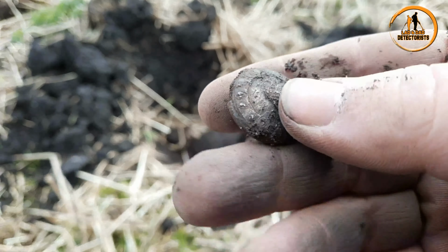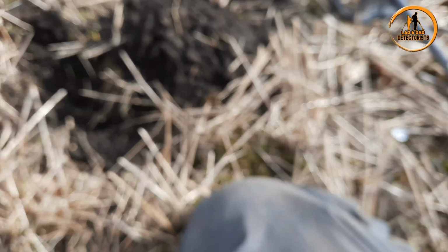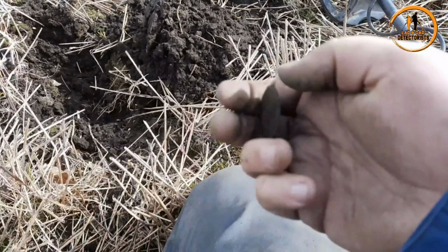It's a big whopper and good condition as well, George the 5th. Yes. On the other side. Let's see if I can get a date for you. Can't get it yet. Nope, no idea. Let's see. It's 1911. Don't know, can't see it properly. I'll wait until I get home.